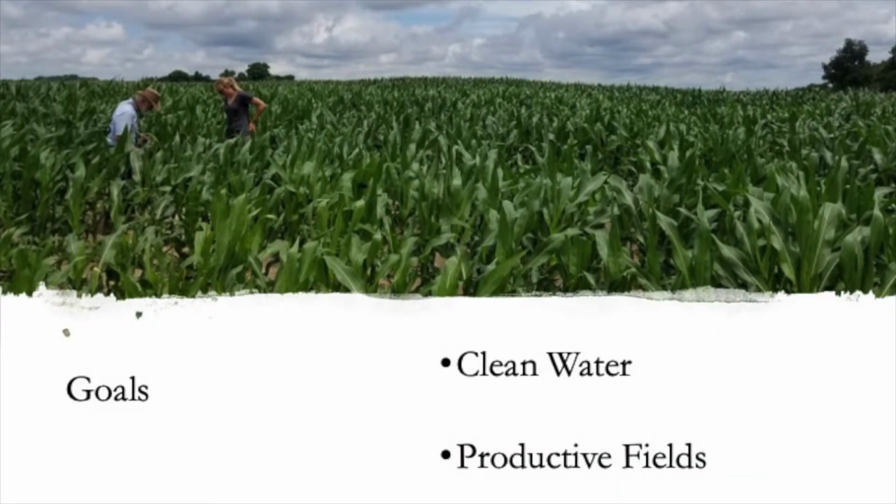So what I'm going to be talking about today is how do we achieve these two important goals of clean water and productive fields. And I think this photo right here really demonstrates what is Delmarva. So this is one of our research sites with University of Maryland looking at cover crop practices.